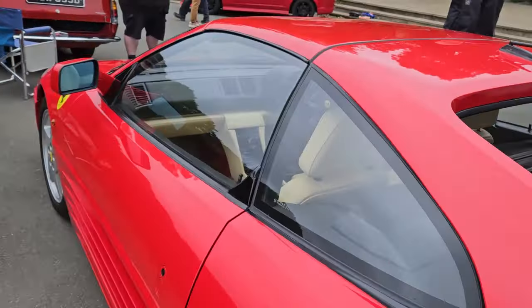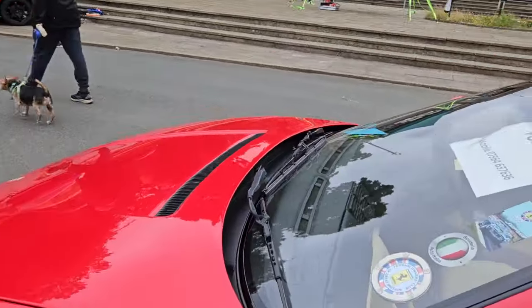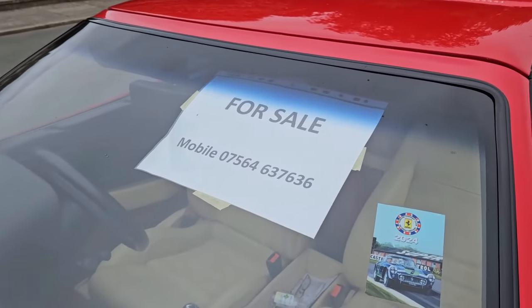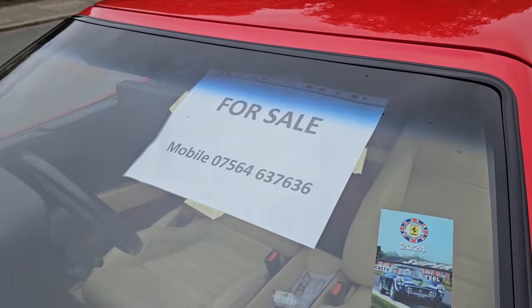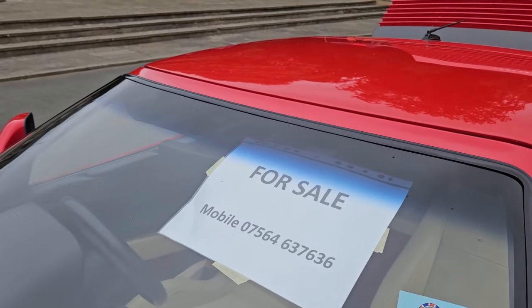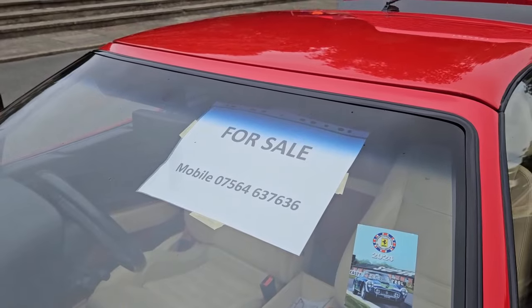Now, as a point of interest, I can tell you and show you that this car is for sale. And there's the telephone number there. And you've seen the details of all the data previous in this video. The red Ferrari.